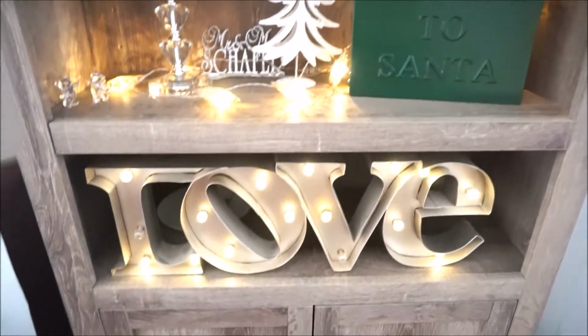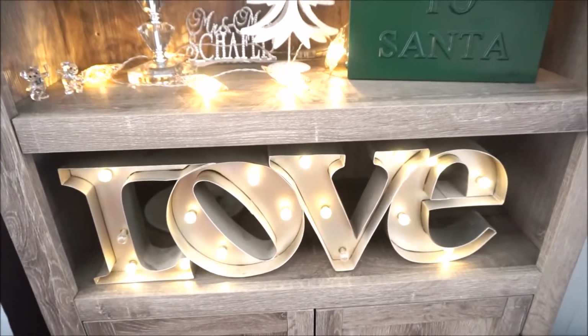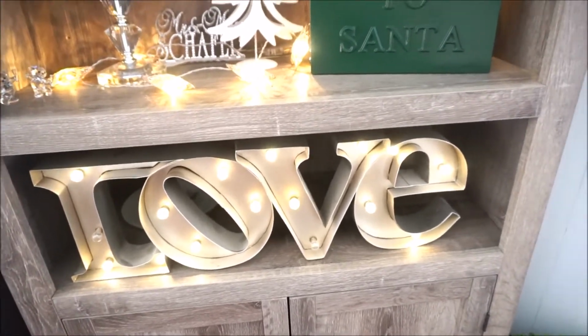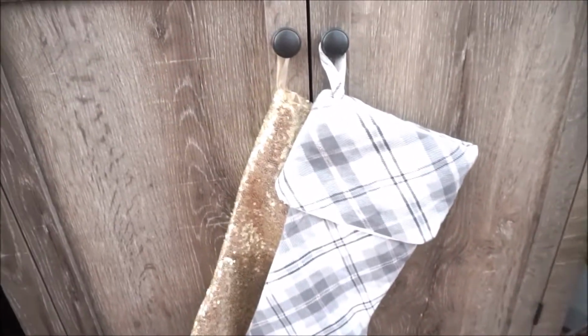And then right down here I have another battery operated light. This usually does not come on. We usually just keep this as decor and leave it off. But this is a little marquee love sign that I purchased from Michael's. And then right down below there I have two little stockings that kind of just tie together the whole color scheme of this room. I believe I purchased both of these from Target last year.